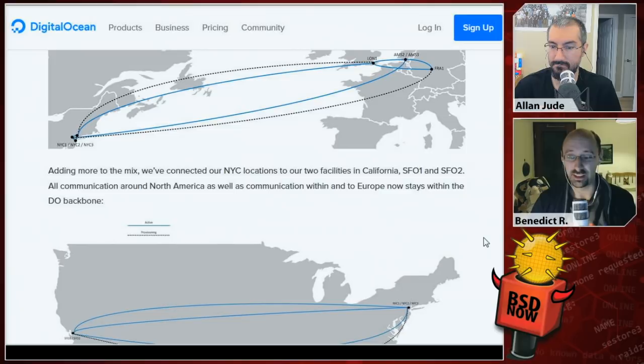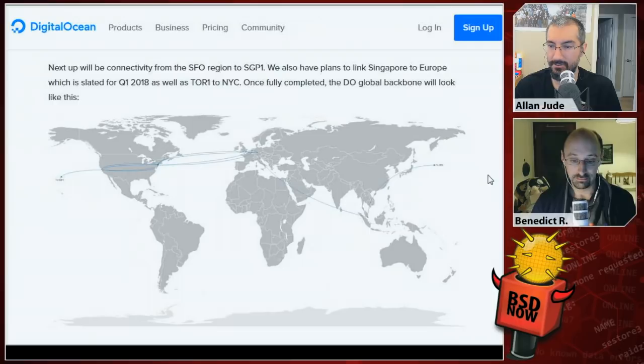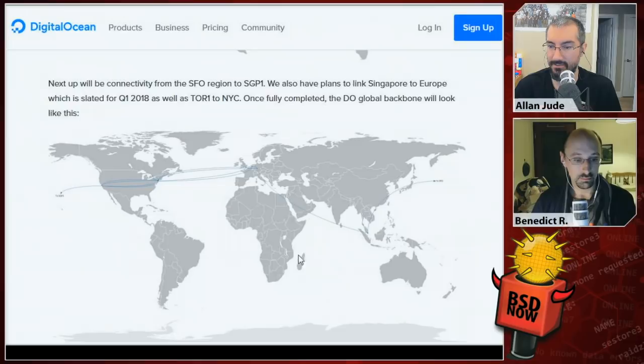Yeah, and they've already got three distinct paths to get from New York to the various San Francisco data centers, and they've got one more under construction. And then they hope to, at the beginning of next year, also connect Toronto to New York and complete the build of their connection between Singapore and San Francisco and Singapore and Frankfurt. And so by the end of Q1 next year, they should have a complete mesh network between all of the data centers.